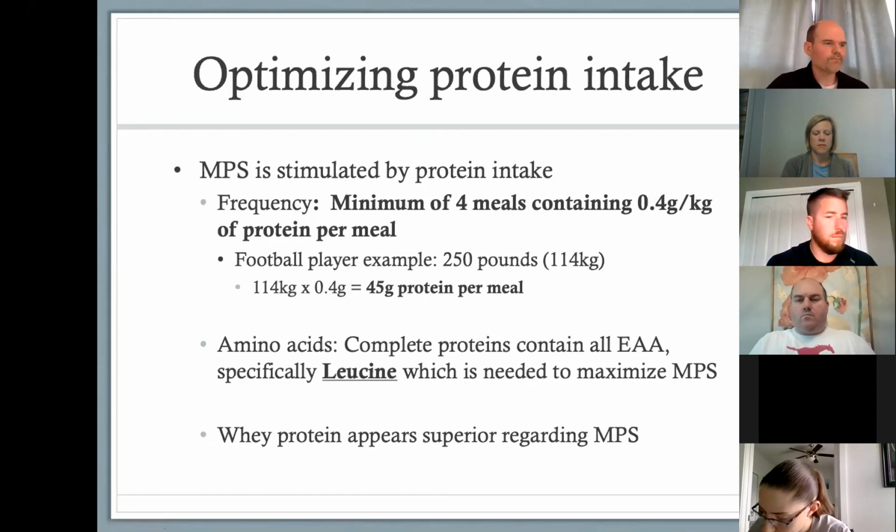Leucine is very important, shown to be what's called an anabolic trigger. So it helps stimulate muscle protein synthesis to occur. So I'll show you a little bit more about leucine-rich foods and their quantities on the next slide.